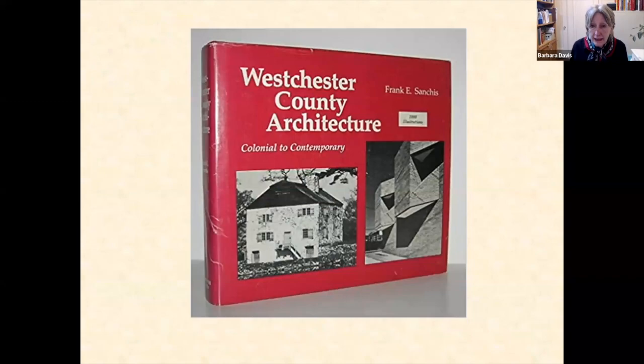And this is the Bible for architecture on Westchester County. It was done by Frank Sanchez back in the 70s, I believe, but still stands up and covers the history from the very earliest times to the late 20th century.